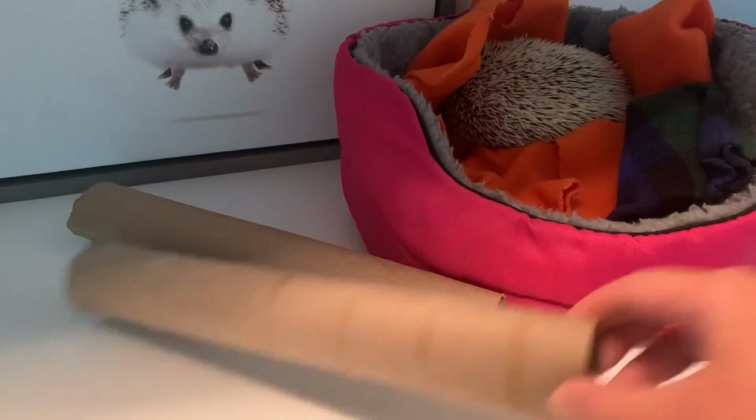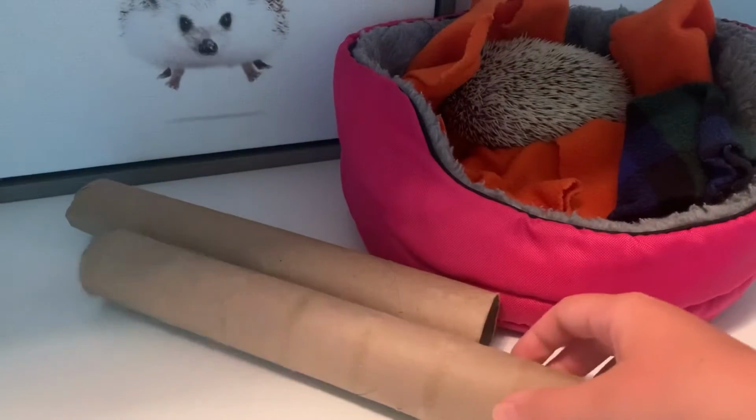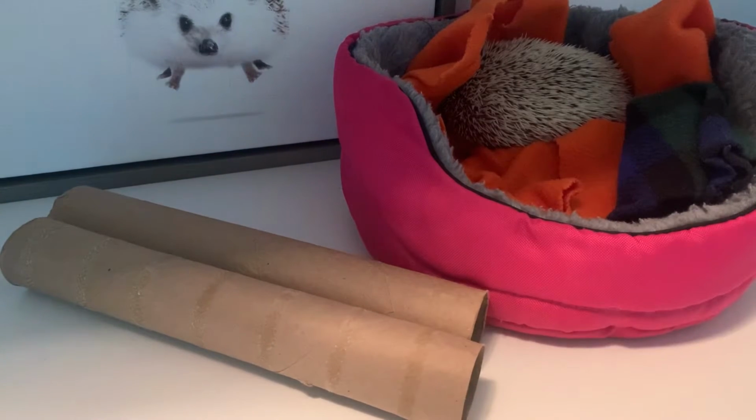So pretty much every hedgehog likes these. I have yet to come across a hedgehog that isn't a fan of them, although I am sure there are some exceptions and some outliers. But these are really simple, easy toys that you might as well have on hand when you get your hedgehog.